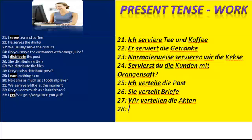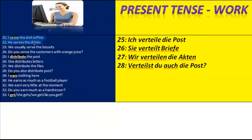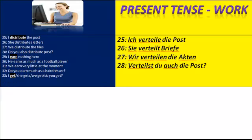28. Do you also distribute post? So, get rid of the do. So you could go verteil. Get the spelling right at least. Verteilst du or verteilen Sie. Okay. Auch, also, die Post. Verteilen Sie auch die Post. Okay, get rid of first four on here. And on here as well. Okay, guys. Now, I'm probably going to do the next 5 together, as opposed to 4.